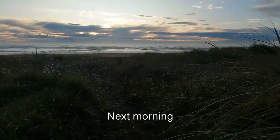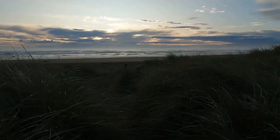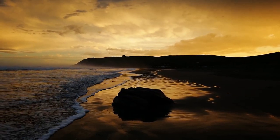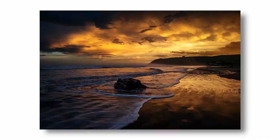The storm lasted about 4 to 5 hours. A few distant rumbles, a few flashes, a lot of rain. So I hunkered down in the van, did a bit of editing, then emerged just in time for sunset to an absolutely beautiful scene. Down on the beach there, it was gorgeous.